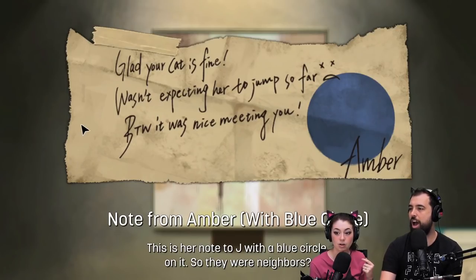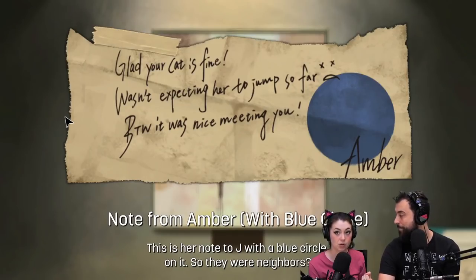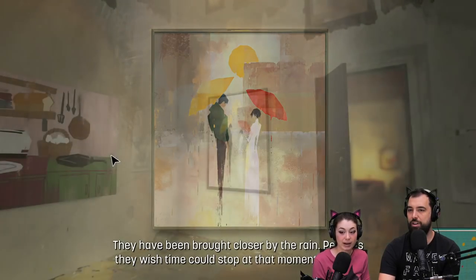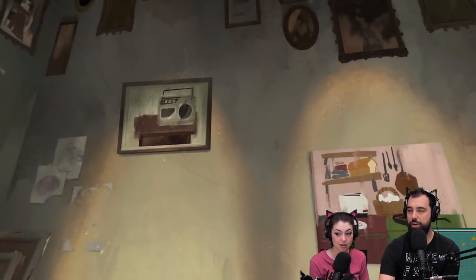Well, here's what I think. They were neighbors. I think he lived where the old man is. Because we know Amber lived in this apartment. Maybe Jay is the old man when he was younger, but maybe he lived there before. But the old man has the baby of Jay's cat. So the old man could be Jay.